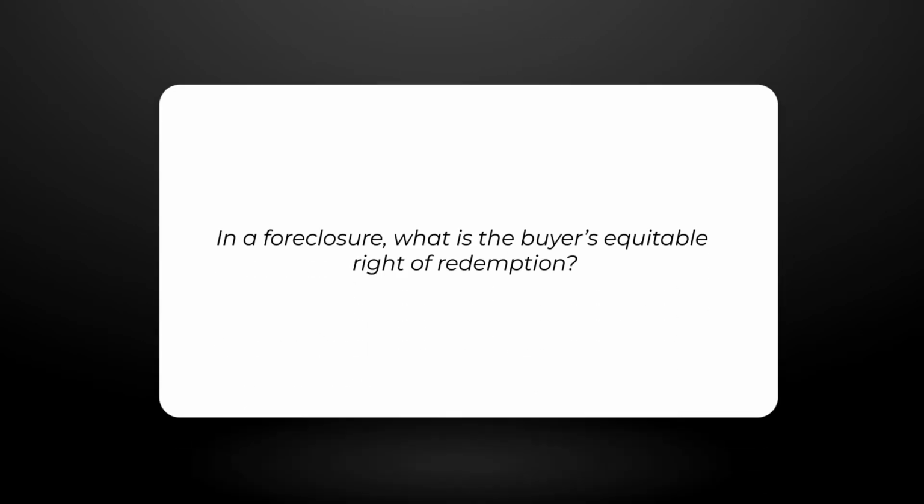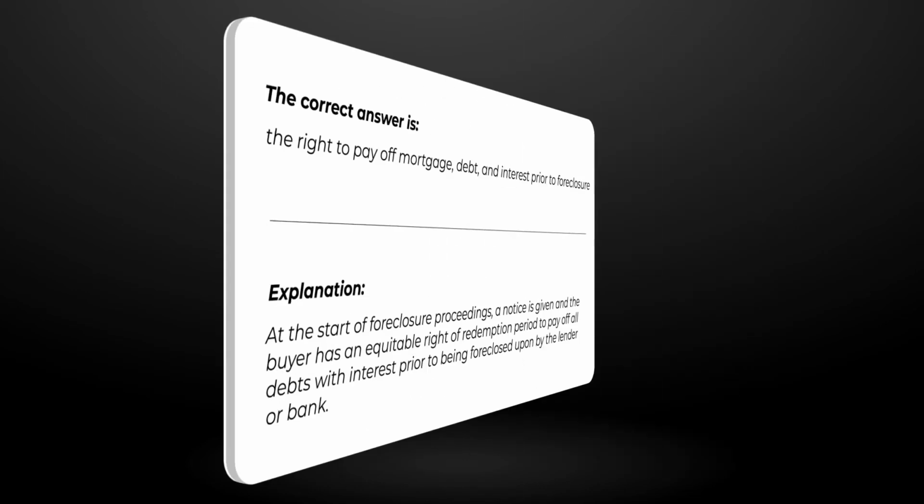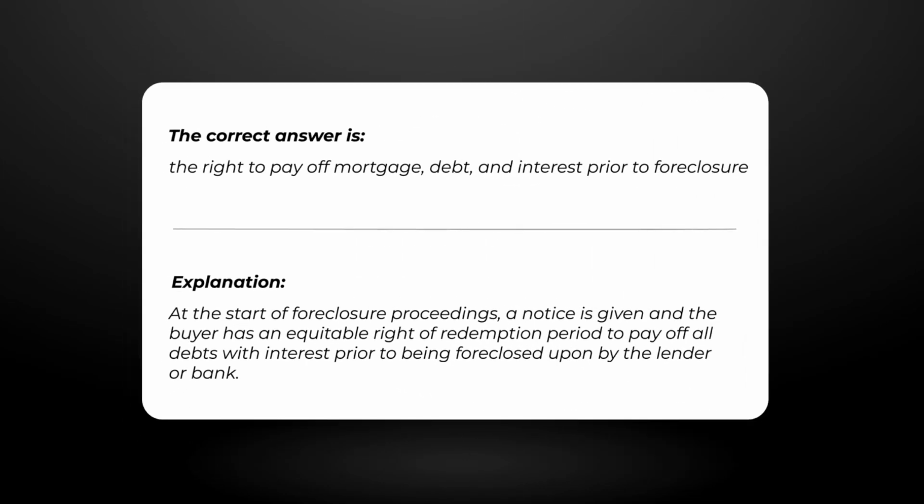In a foreclosure, what is the buyer's equitable right of redemption? The correct answer is the right to pay off mortgage, debt, and interest prior to foreclosure. Explanation. At the start of foreclosure proceedings, a notice is given and the buyer has an equitable right of redemption period to pay off all debts with interest prior to being foreclosed upon by the lender or bank.